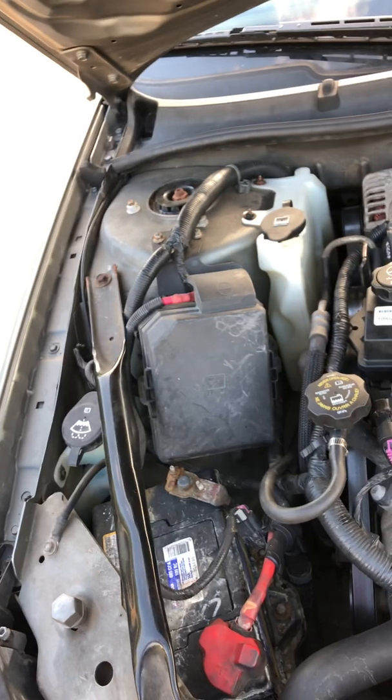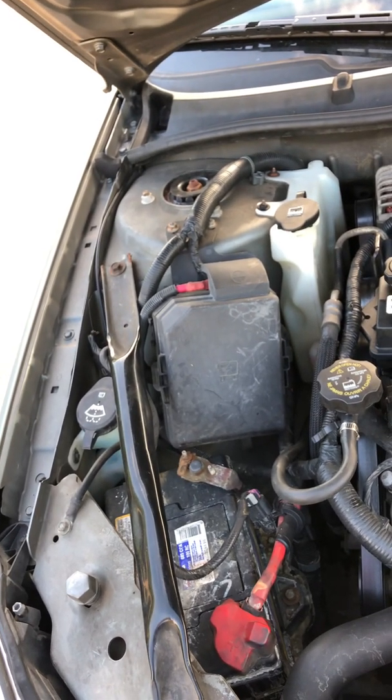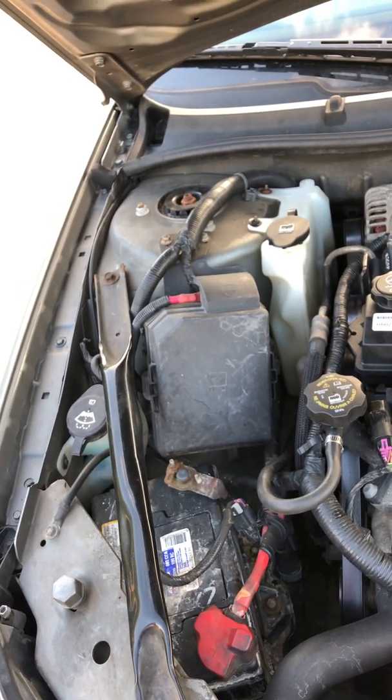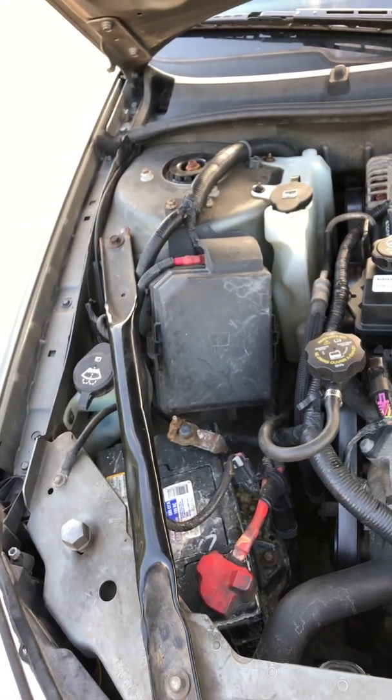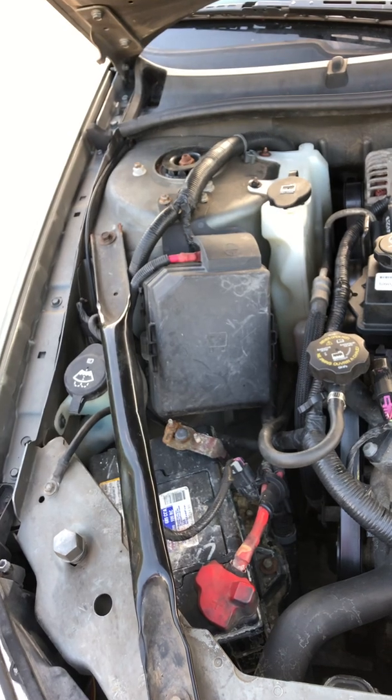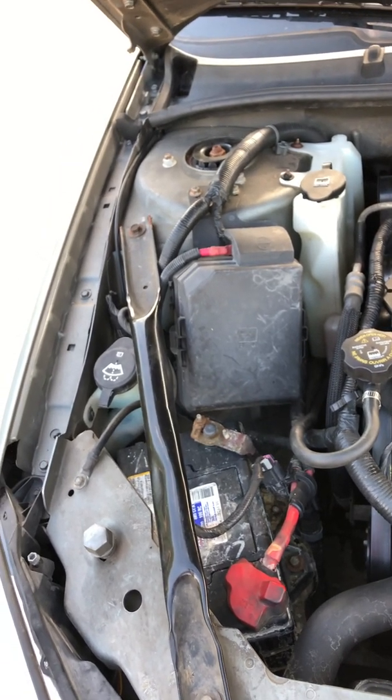But that is a simple test that you can do if you're not quite sure if you have one. But those are all great tips, first things to look for before you go and take it to a mechanic and have him tell you, oh yeah, it's shot, because then you're going to be spending thousands of dollars.